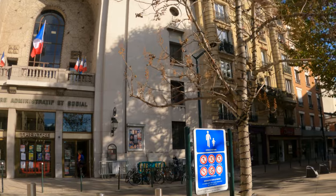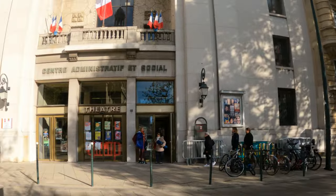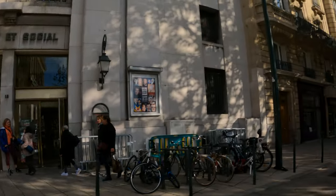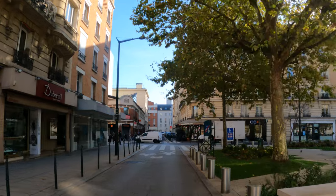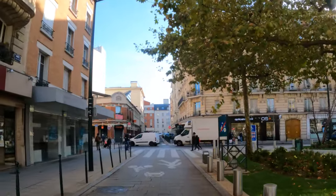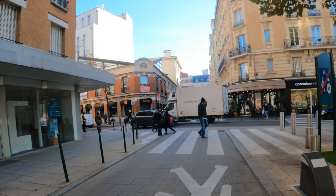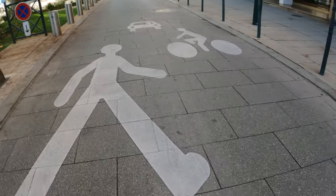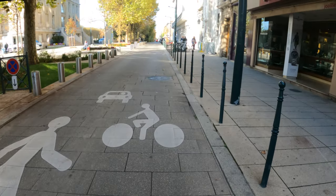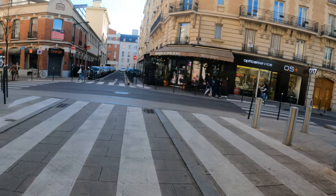Espace Petit. Fellows are welcome. But you can see it's a 20 kilometer per hour zone, and the pedestrian is the biggest. So the pedestrian gets the priority, then the bike, then the car.